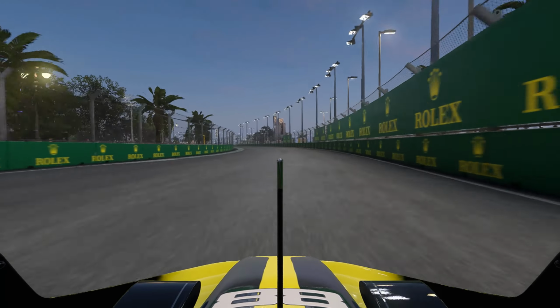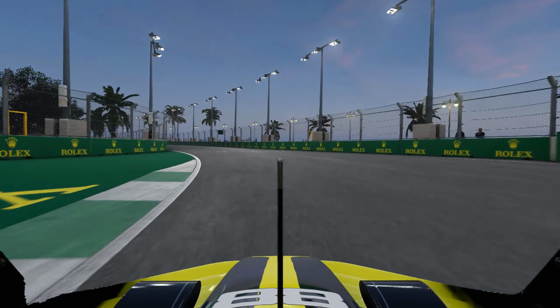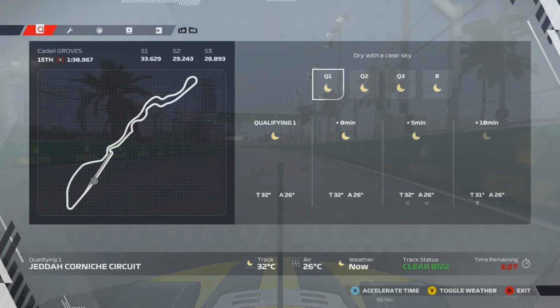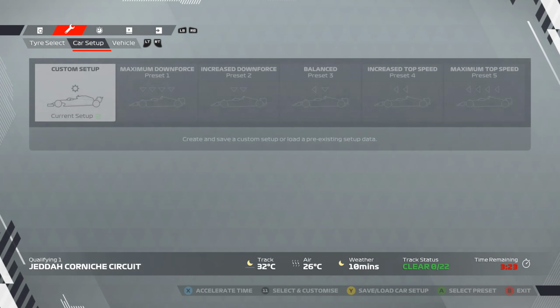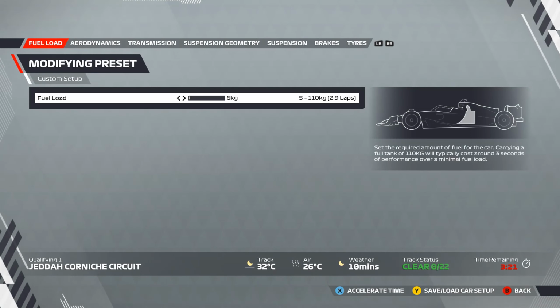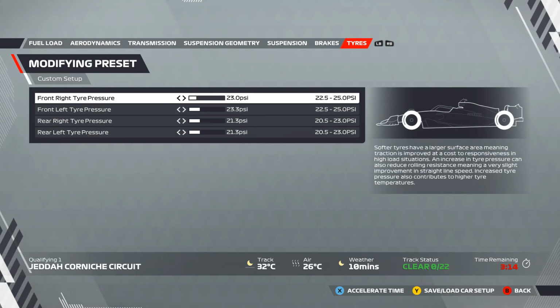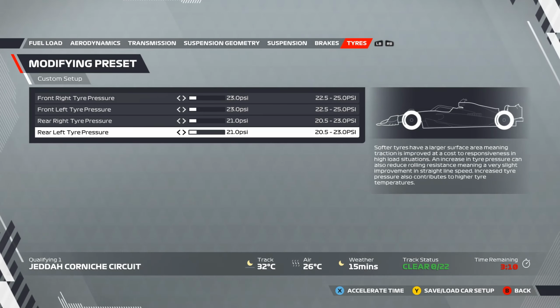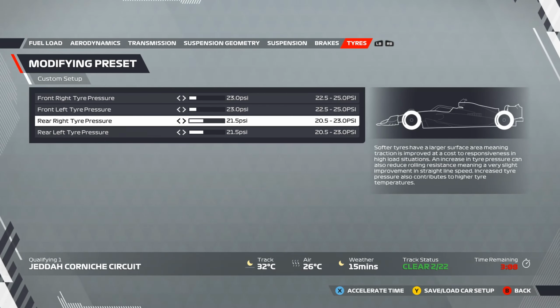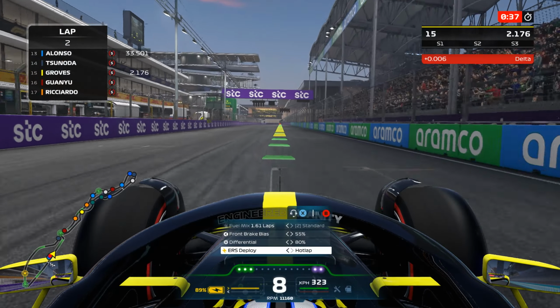This is a quick replay of if we got a shark bite on that. Yes, we did get a small shark bite. Hopefully that doesn't bite us too much in terms of performance. However, we did get P15 with that first run, but we're going to wait until everyone gets out on a fresh set of soft tyres and we can hopefully attack this street circuit with a bit more anger, and hopefully we can get the first sector right.